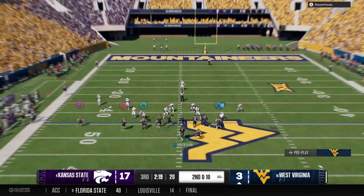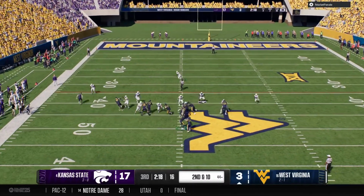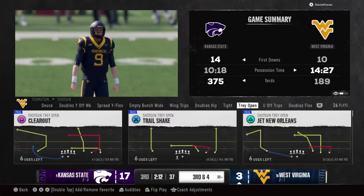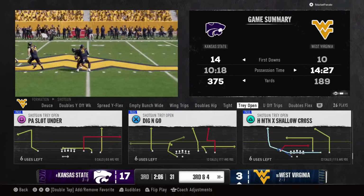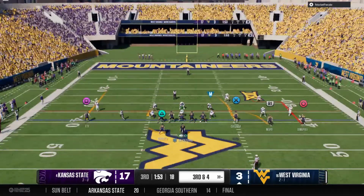Offense set for the 6th play in this drive. Out of the shotgun, he hands it off. The pickup is 6, makes it third down and 4. I'll take that every single time. Offensive line does a nice job up front. This back's vision and ability to get positive yards by lowering his pads on full display right there.